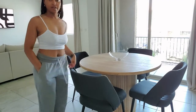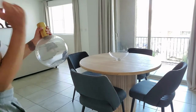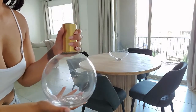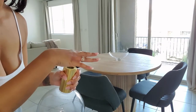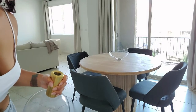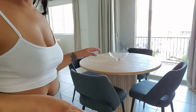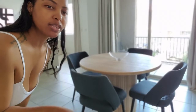In the dining area, I used to have a vase. Let me show you guys. I had this vase as a centerpiece on the dining table, but I wanted to see what it would look like with the bowl. I ordered some green moss, or green rocks, something like that, on Amazon. It was supposed to come today, so hopefully it comes today or tomorrow. Then I'll show you guys what the centerpiece looks like, because I want to add more greenery in here. I have the tree in the living room, but other than that, there's no greenery in this house. So I'm gonna show you what that looks like when it comes in.